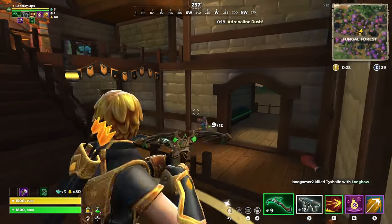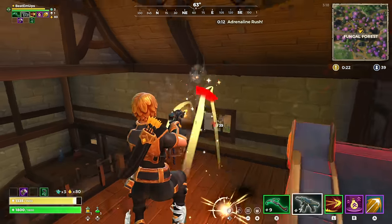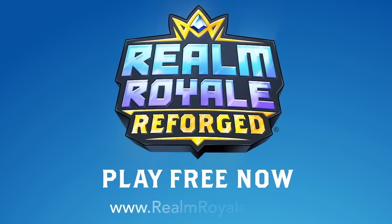The reason why I'm even talking about this game again here in 2023 is because the devs poured a ton of extra love into it since then, changing a lot of how the game worked at its core and re-releasing it under a new title called Realm Royale Reforged.